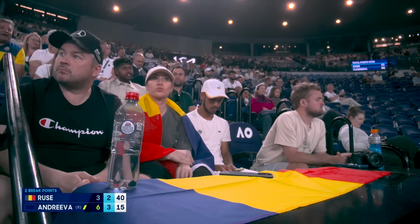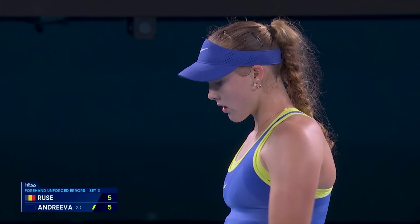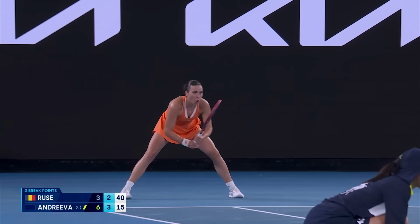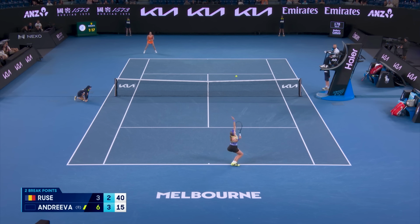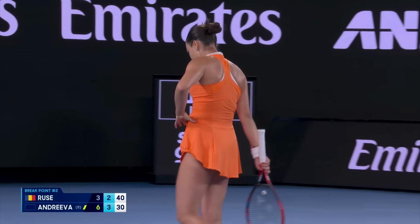Everything right there. Andreeva had the open court, just went a little bit too overboard. Well, again, it was the right play from Ruse. I even think the drive volley that she hit, that ball was actually going out.